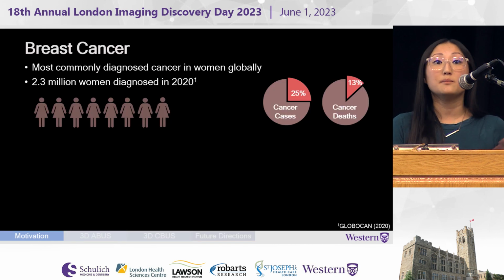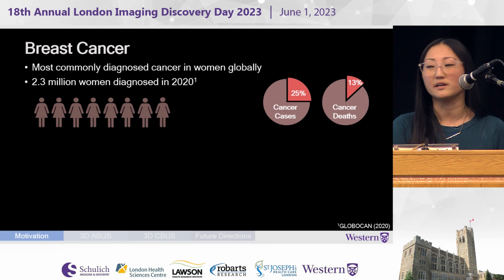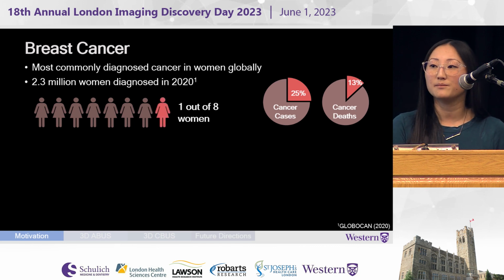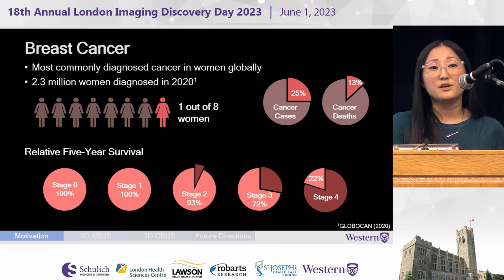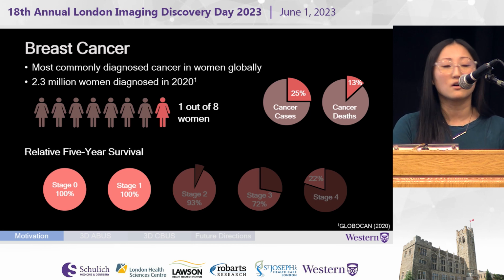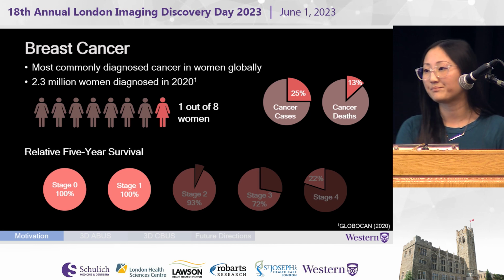So breast cancer, as we may know, is the most commonly diagnosed cancer in women, with over 2.3 million women diagnosed in 2020 alone. And this represents a lifetime risk of 1 out of 8 women. And although breast cancer has a very high incidence, it has a relatively favorable survival. And this can be attributed to the detection of these small, early stage breast cancers due to screening. And these breast cancers often have more treatment and also interventional options and an overall improved prognostic outcome.